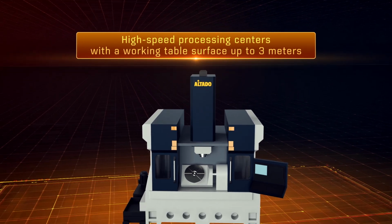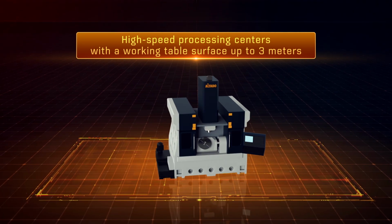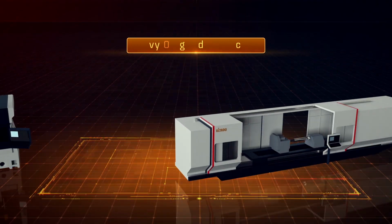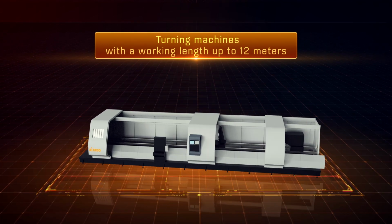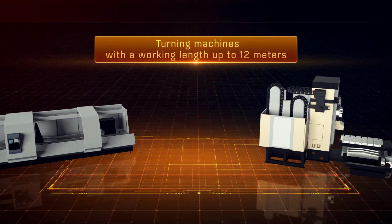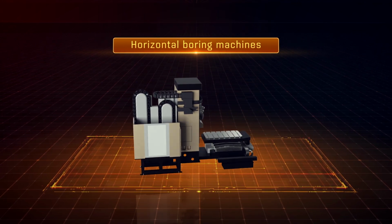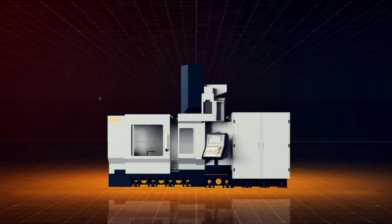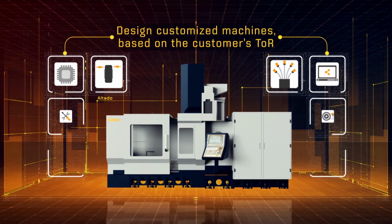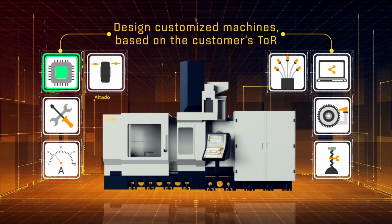ALTADO offers advanced high-speed processing centers with a working table surface up to 3 meters, heavy OD grinding machines, turning machines with a working length of up to 12 meters, horizontal boring machines, and gantry portal processing centers. We design customized machines based on the customer's TOR.